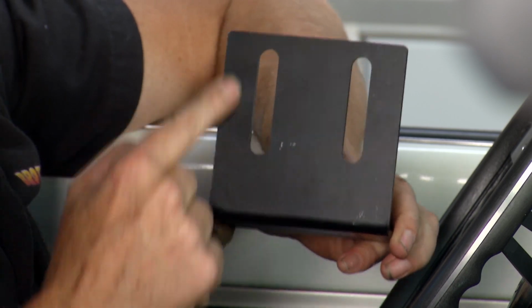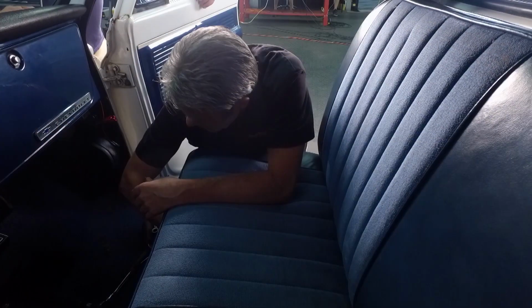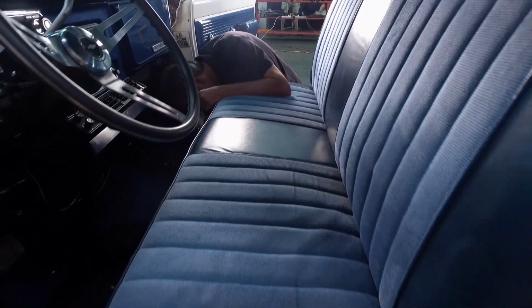Almost done. One last thing you're going to want to do is you'll notice that it has the slots in the bracket. So I'll just go ahead and position this exactly where the customer wants it. Go ahead and tighten everything down, and then we are done. Well, we're not quite done. Not quite done. Yeah, a few little things to add to the interior, so you can show me what the icing on the cake looks like.